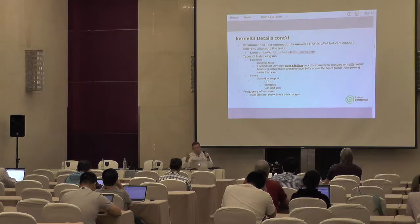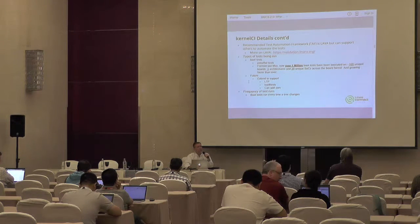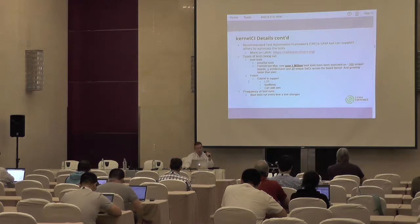It does support various test automation frameworks, but pretty much all of it now is leveraging Lava as the test automation framework. I think that's true. Every one of them is now Lava. Is that true, or is Kevin's still...? Okay, so there's one. Okay, yeah, so 8 of the 9 are Lava. And you can learn more on Lava. We'll show you that link in a minute.